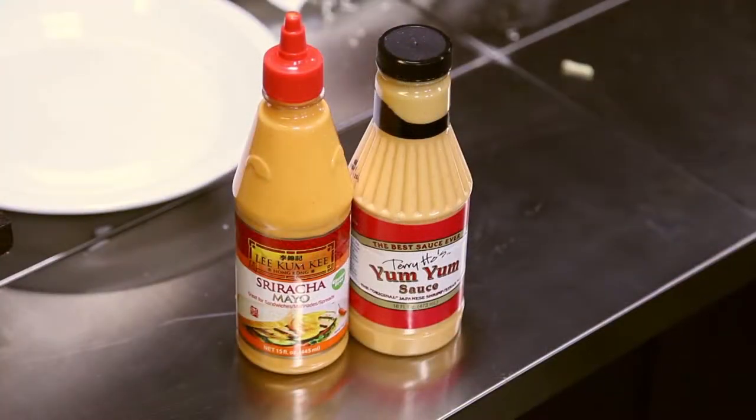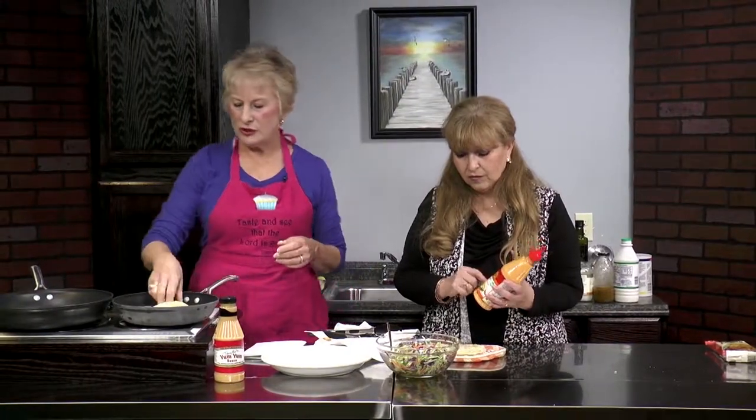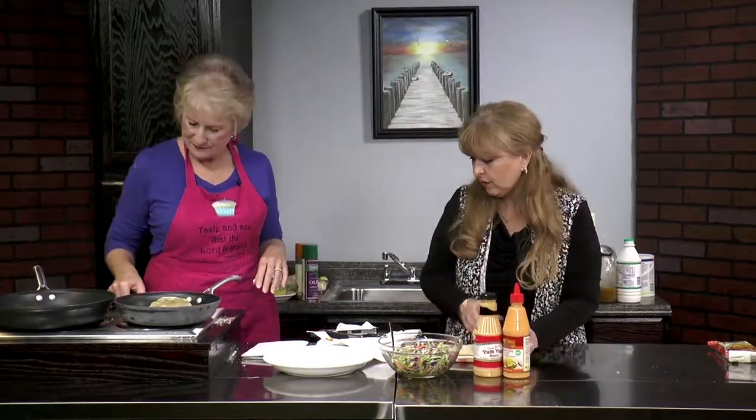Okay. So for the fish tacos, there's all different kinds of toppings, as I mentioned earlier, but the easy ones are the ones that are already prepared. So this is a sriracha mayonnaise, and this is called Yum Yum, and I happen to get both of these at Walmart here. There's all different kinds of prepared sauces, tartar sauce, you could use a cocktail sauce. I love the sriracha hot sauce. So this gives it a little bit of a spicy taste. Really good. I'll have to try that.